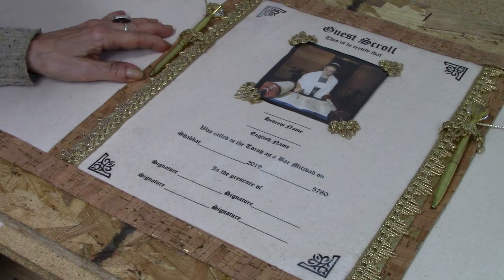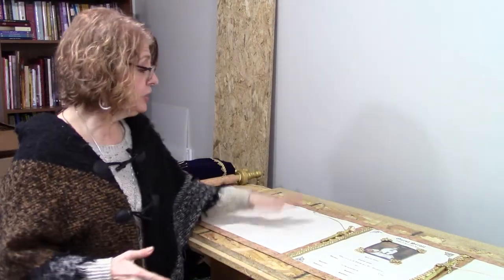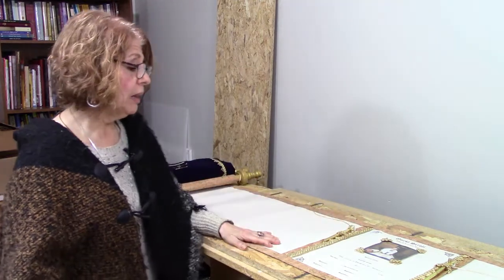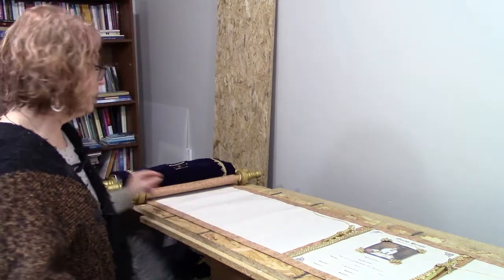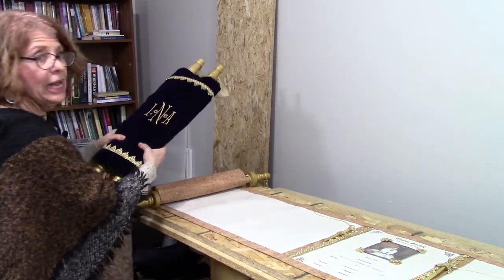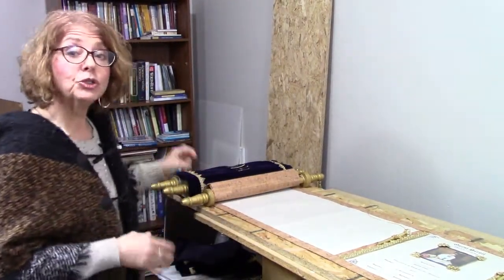It's not date sensitive or time sensitive. And you have here the blank space with the indelible ink pen. You write your greeting and your well wishes for the person receiving the blessing that day. Afterwards, both ends are rolled up together and you put it in your bag, which looks like the Torah with the person's initials on it. If it's stored in the proper place with the right temperature, it can last indefinitely.